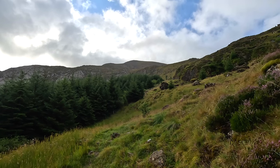And welcome to Beddgelert. Not bad, eh? Got to get up that somehow.